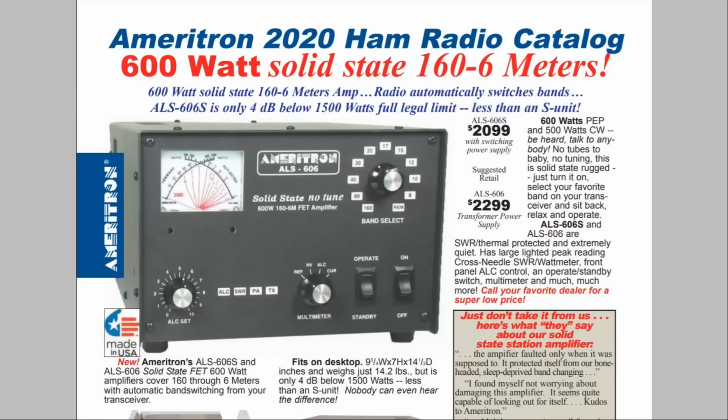Let's look at some amplifiers. I've got a few, and I'm just going to look at the MFJ catalog, okay? Lots of people make amplifiers. MFJ makes a ton of them, okay? Their brand name, Ameritron, is where they have most of their amplifiers, but not all of them, okay? We're looking at the MFJ catalog here.